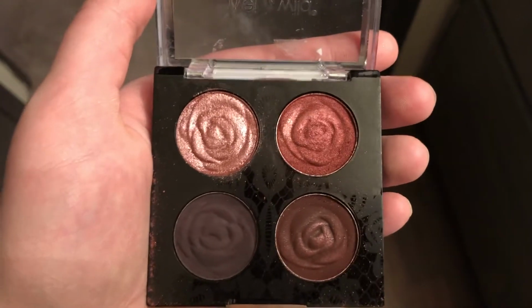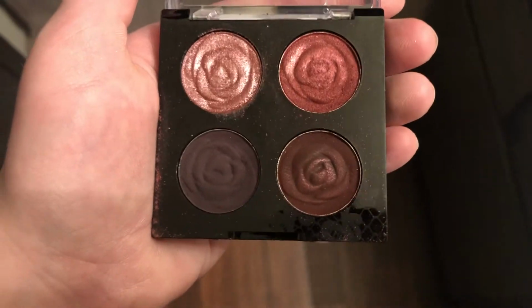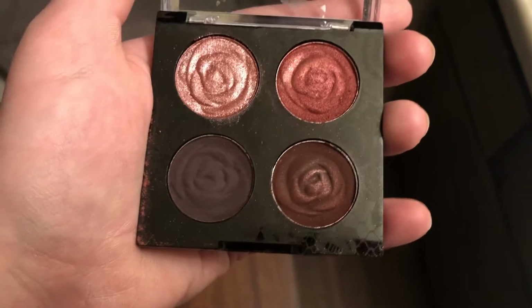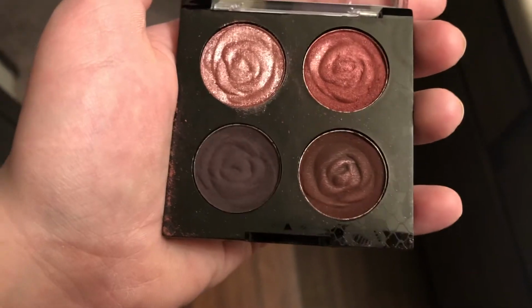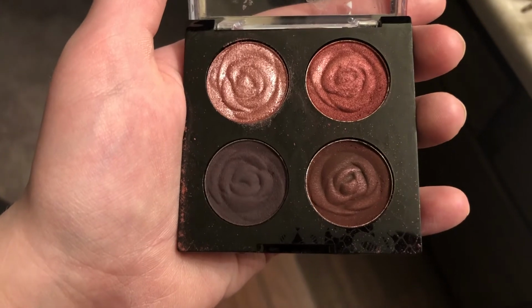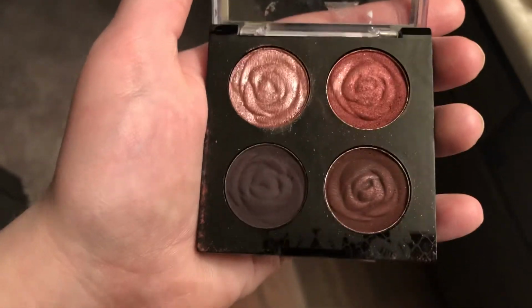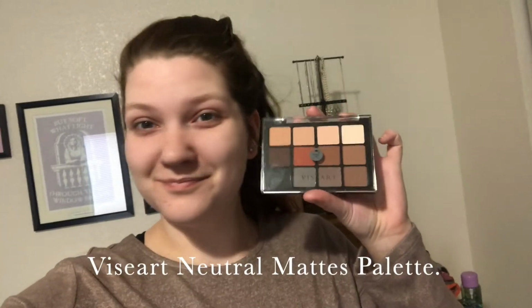All right, I used all four colors. I used the darkest one in my outer V. I used the bottom right in my crease. And then I used the two shimmers, the darker one on my lid and the lighter one kind of all over but concentrated in my inner corner.